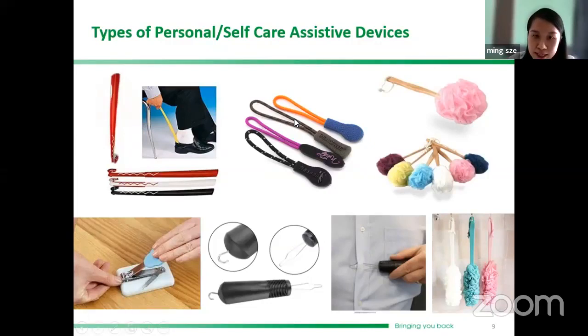Some of the elderly have fine motor problems where they have difficulty manipulating smaller items, or they have some numbness over the fingers, so it's difficult for them to use small items, or even those with arthritis. The finger joints are quite painful when they try to use them. So with those elderly that have this kind of problem, it is very difficult for them to manipulate small items like the button, the zip, or even using a nail clipper. With these modified items, it helps them a lot in their personal care activities.